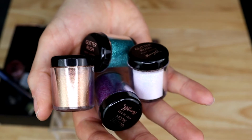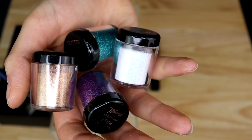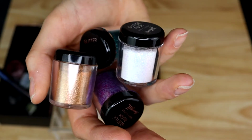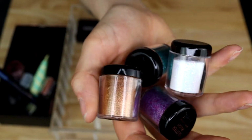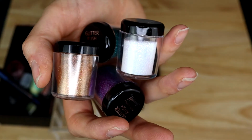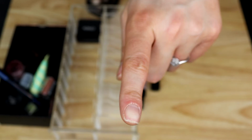I have here a few of the Barry M Glitter Rush glitters, but since they now come out with biodegradable glitter, I would personally prefer to go for those. I don't really reach for these anyway, so I think I'm going to get the biodegradable ones instead. Don't get me wrong, I do have some glitters which are non-biodegradable, but I'd rather just get the biodegradable ones in that range.